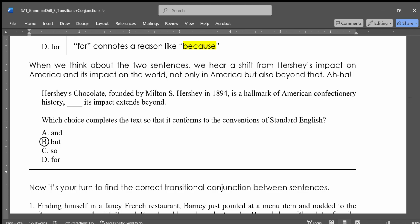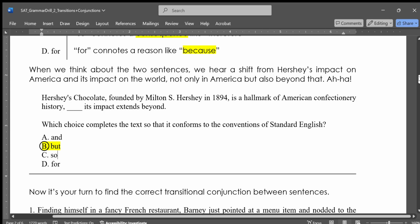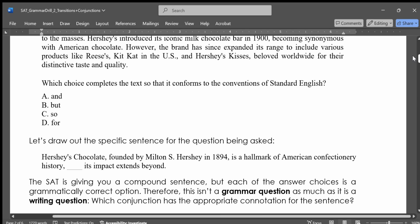So you're thinking, hey, it's a hallmark, it's a staple, it's something that we just say is pure America. But then its impact is actually much bigger than just America. And that's why but is the best choice. Because all of a sudden it says, I'm going in a different direction. So when we take on these conjunctions, sometimes there's one that's blatantly right, and other times you have to really think through them and figure out which one, in its connotation, is the right fit for that particular paragraph. Sometimes it helps to read the whole paragraph.